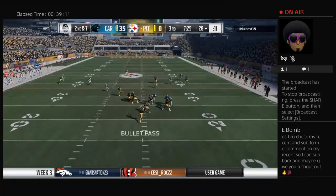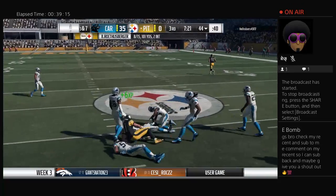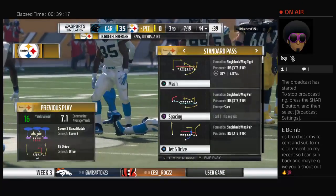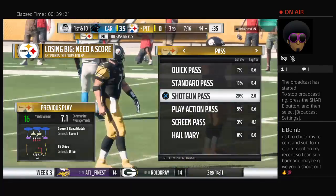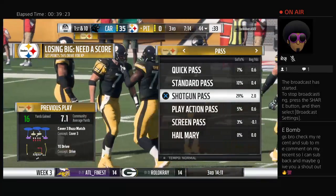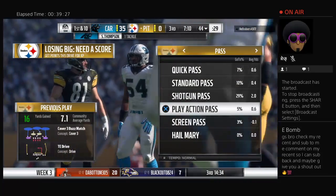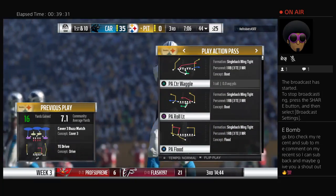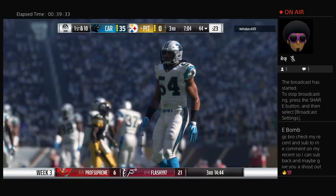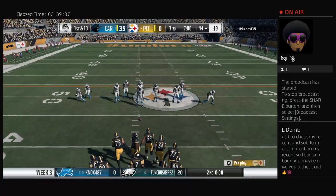Here's Roethlisberger. And that's complete to Jesse James. And they'll get it up just short of the 45 at the 44. Pittsburgh getting 16 yards there and also a 1st down. So here we go, 1st and 10 now.